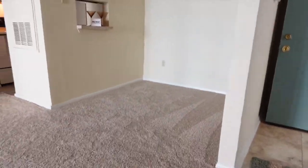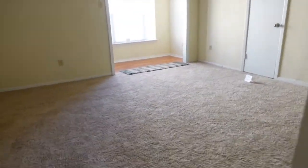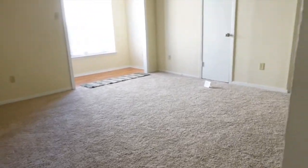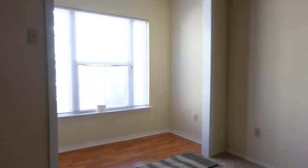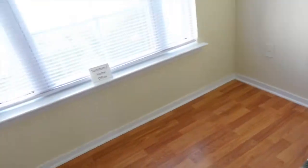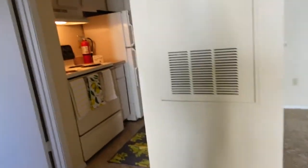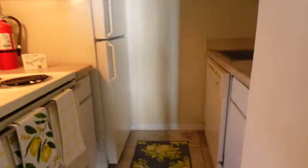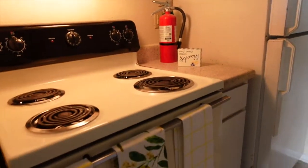This is like the dining area, y'all. This is the living room. And then this is a little space where you can have an office. I plan to put my YouTube stuff right there if I get it. And then it's the dining area. It's a pretty small kitchen, very, very small. She got the dishwasher, the stove, the refrigerator.